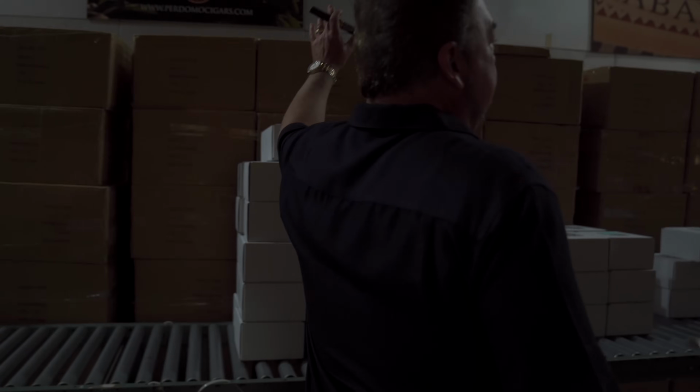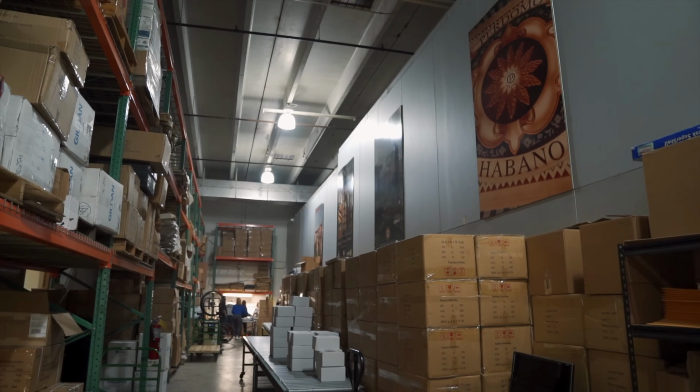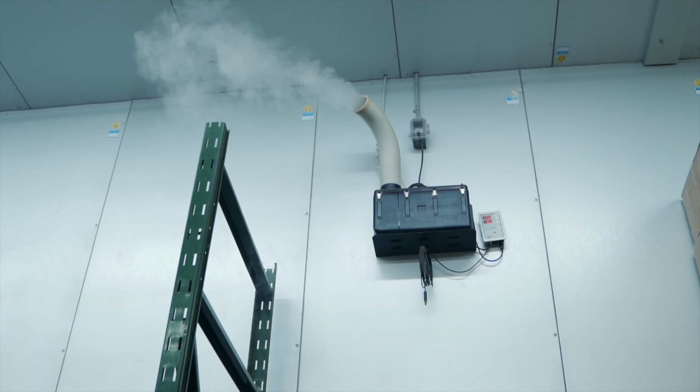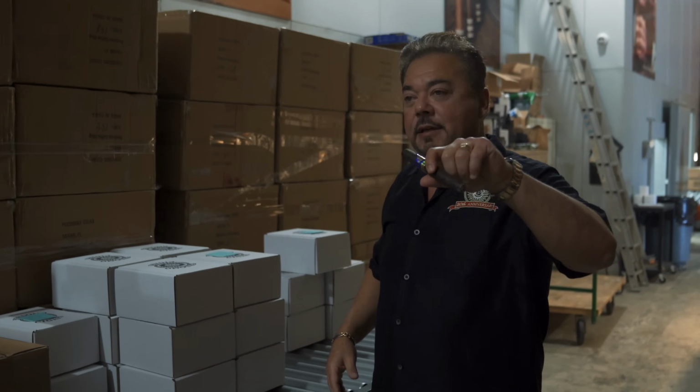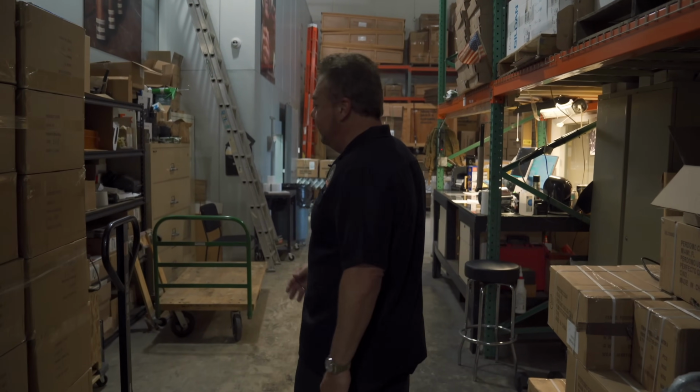So if you look back here, this is our walk-in over here, and this is all temperature and humidity controlled. These are actually coffee cups, a lot of you guys know about them, where we can actually sit the cigar on the top. My wife actually patented that. So we move a lot of these, and we just got a container of them this week.